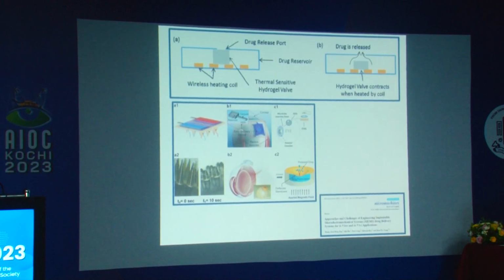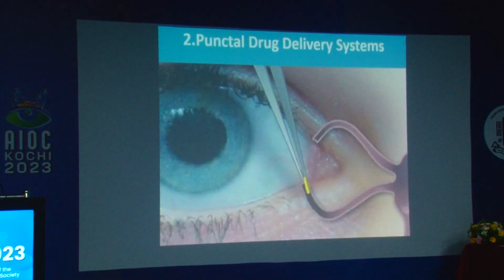So you have this drug delivery system, the small machine which is fitted on top of the sclera, and you have the drug delivery inside the eye. So it can be auto-regulated with the help of your mobile phone, or you can have it manually.